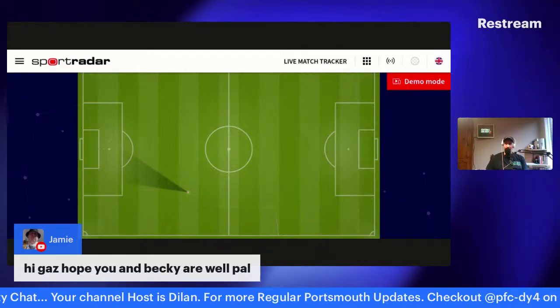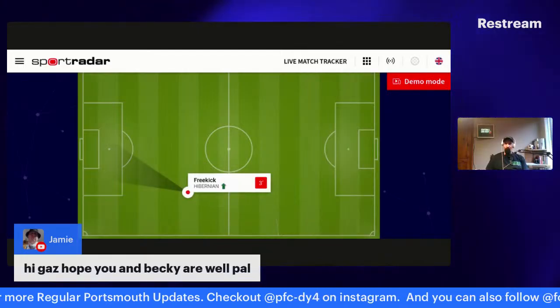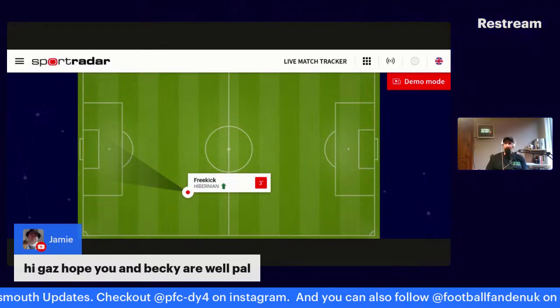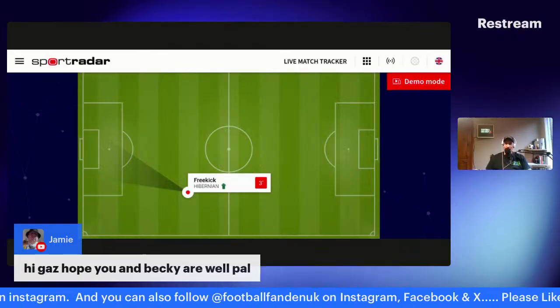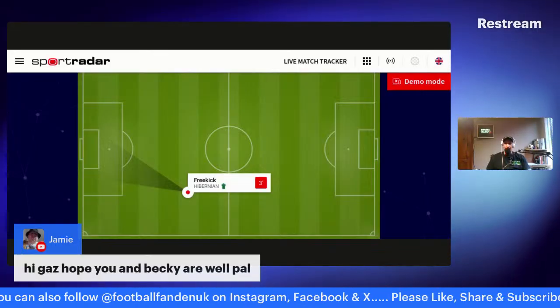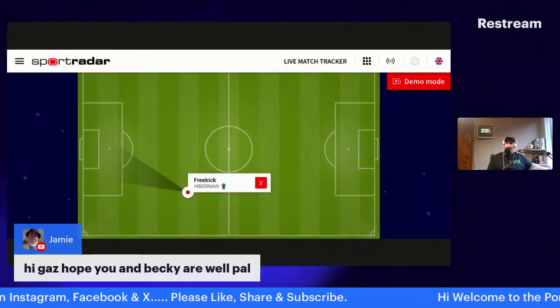Now the ball knocked out wide on this near side. Hibs challenge. Hibs managing to win it. Now ball crossed into the box. Hibs with a header as it just goes wide and the goalkeeper actually manages to get to it and stops it going out of play. Nice early start. Good start from Hibs early in the game.